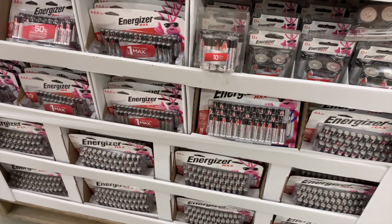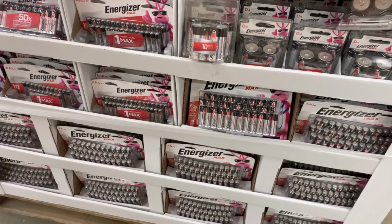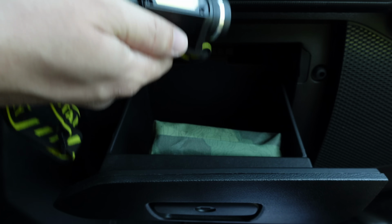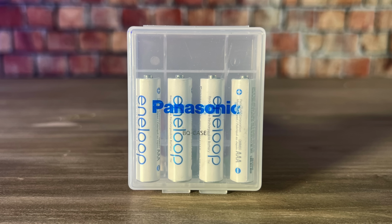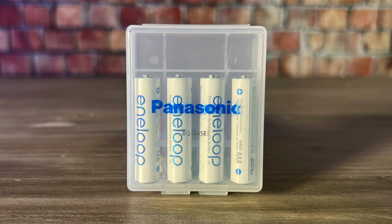Then for smaller electronics like flashlights and radios, avoid storing them with batteries inside. That's especially true if you're using alkaline batteries, which corrode easily, but you should remove other battery types as well, even if it's just to prevent them from draining faster. But if you're like me and you have certain devices that you prefer to keep batteries in, be sure to check them regularly to A, make sure they still work, and B, make sure that the batteries inside of them haven't corroded.